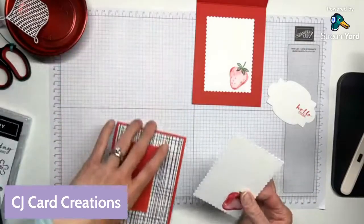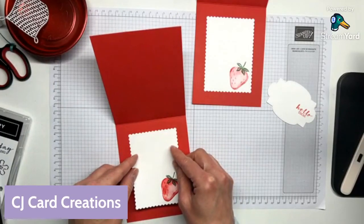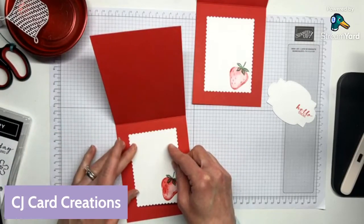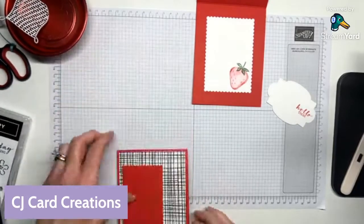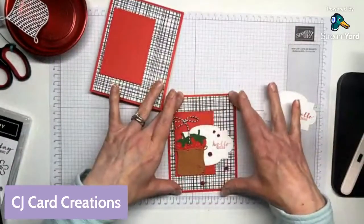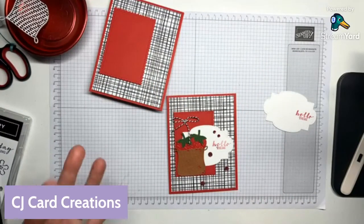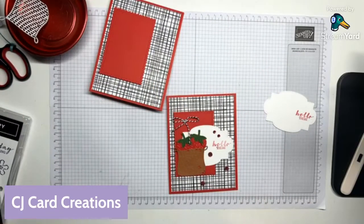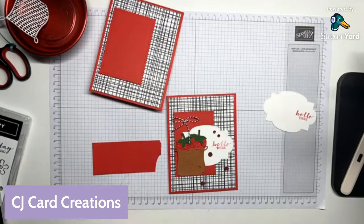And get this nice and straight and centered in here, hopefully. All right, there is that. Now, what's left is a little bit of stamping and a little bit of using my mini cut and emboss. So we are going to start by punching out some strawberries.